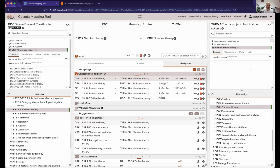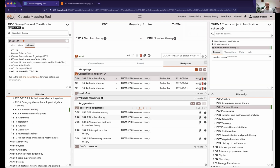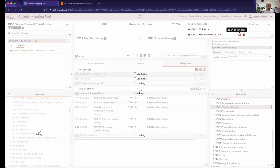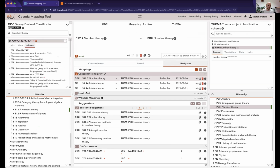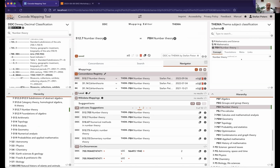One other interesting thing that I wanted to show is that we also integrated the coli-ana tool, which Jacob hasn't talked about, which analyzes DDC build numbers. So in this case, I've built a number here, and it analyzes the number and shows you the analysis. In this case, we can see that it's Earth Sciences of Asia, and specifically for the Hokkaido region in Japan. We also have a more complex example here. So you can see there are a lot of parts of this build number, and what this could be useful for is if you have build numbers in your catalog and those don't have a caption attached to them, you could create a mapping for this number by using this data here and see what it maps to in the target system.